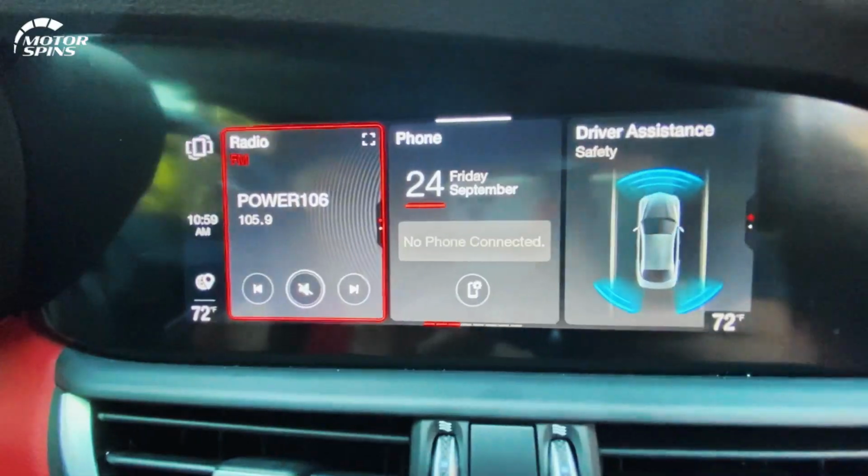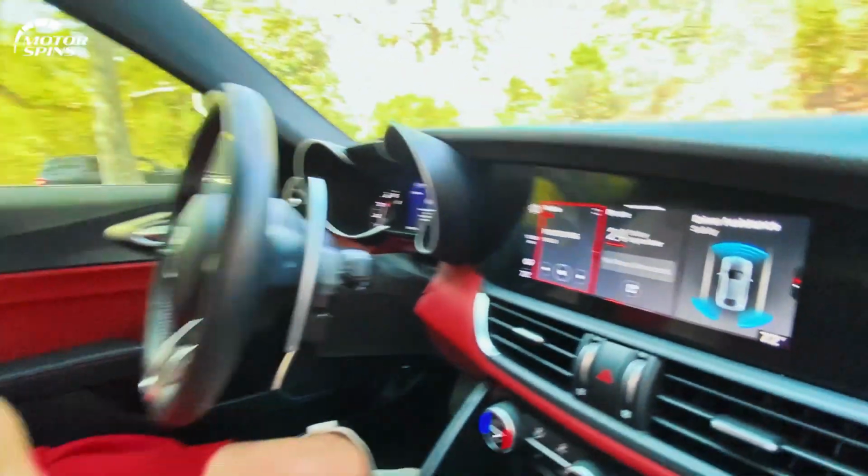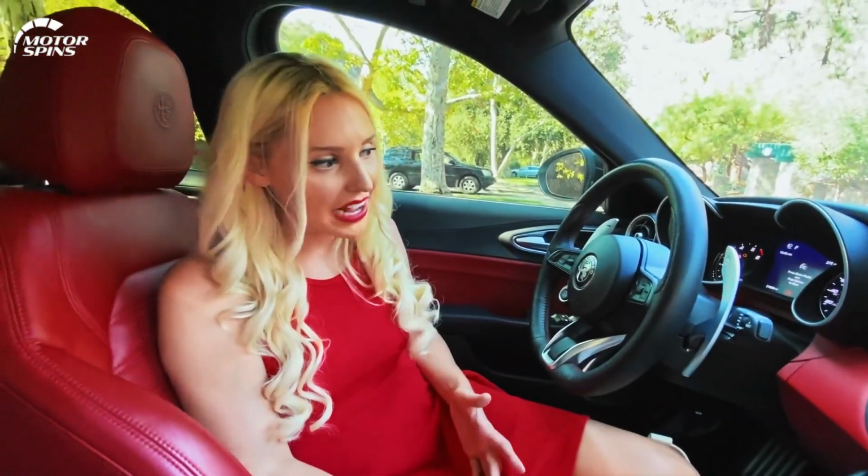It's on here. So we started the car up. You've got your 8-inch display. This is larger from years past, so that's really nice.